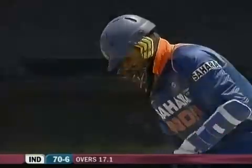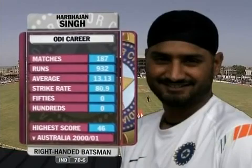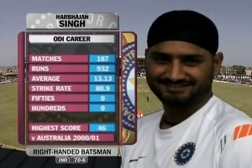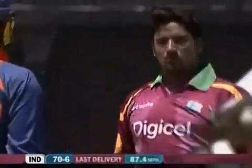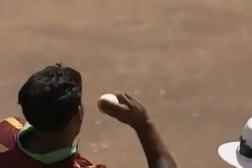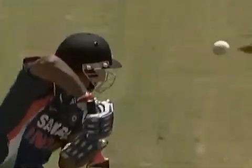The batsman is Harbhajan Singh. Good striker of the ball, but he comes in an unusual position at 70 for 6. Not often that he would have done so during his long career. Yeah, that's the way he plays, but the way he plays when he normally comes in towards the end of an innings and quick runs are required. Well, it's going to call for him to hang around.